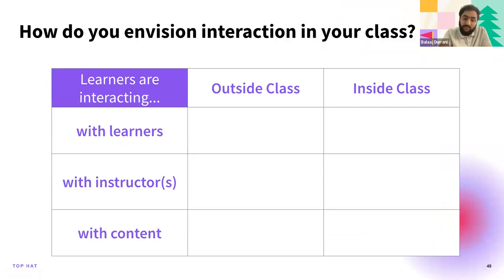If you want them to interact with other learners, with the instructors, with yourself, or with the content, and where that happens, whether that's in the classroom, in a lecture setting, in a general classroom environment, or with the homework or content that you're providing to them. I think that's really the first question to ask: how do I want my learners to interact, and what do I want them to interact with?